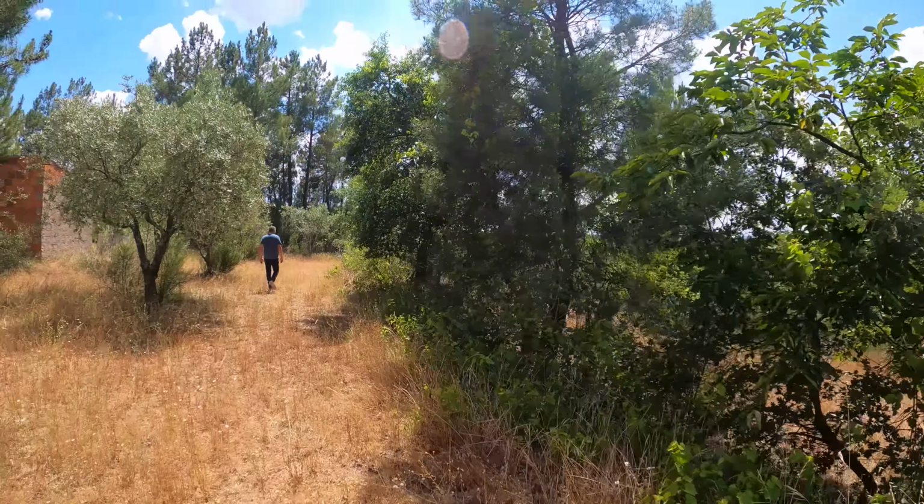Oh, jump! Look at that, nice apricot, lovely. Apricot, very nice. Looks good as well. Tasty? Yeah. Wow, some nice ones up there, nice and ripe.